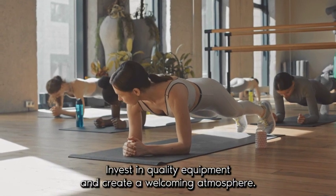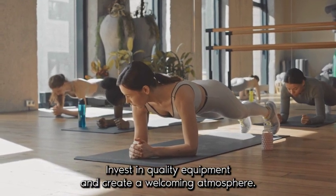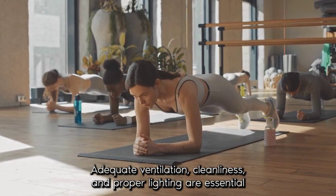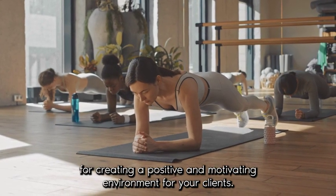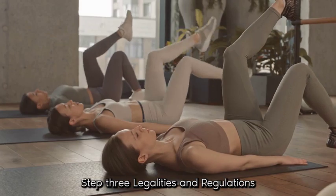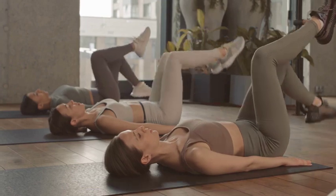Invest in quality equipment and create a welcoming atmosphere. Adequate ventilation, cleanliness, and proper lighting are essential for creating a positive and motivating environment for your clients. Step 3. Legalities and regulations.